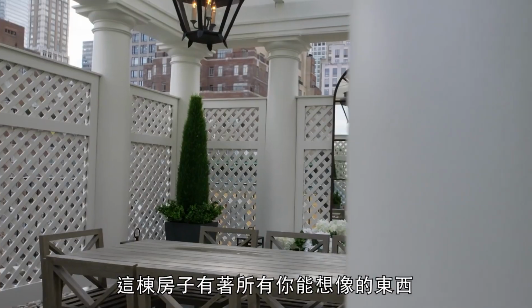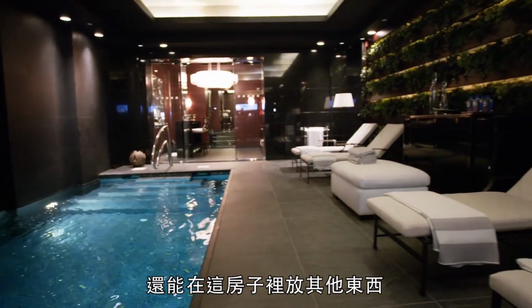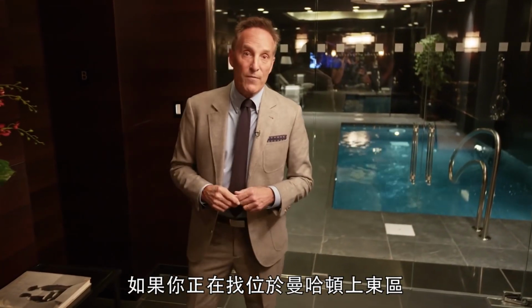This house has everything you could even imagine. There's nothing more you could possibly think of that you would want to put into a house. So if you're in the market for a $67 million house in the middle of Manhattan's Upper East Side, give me a call.